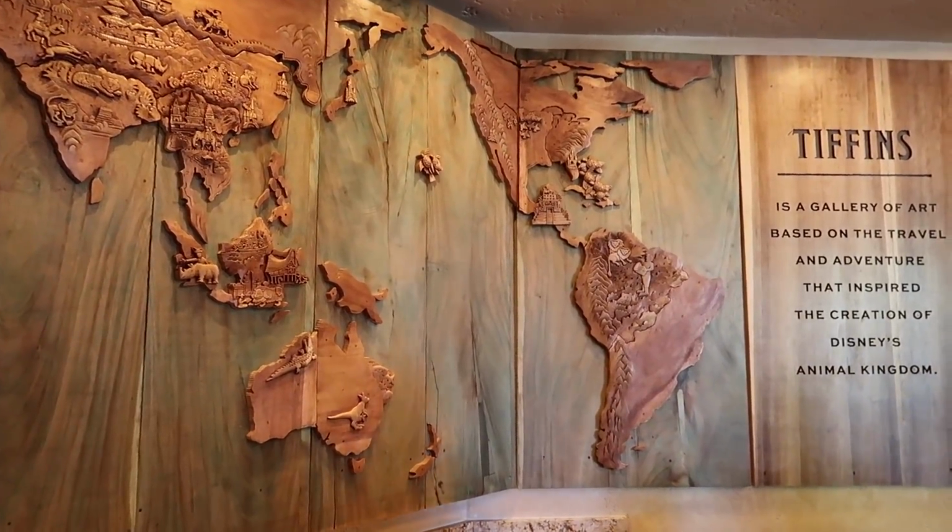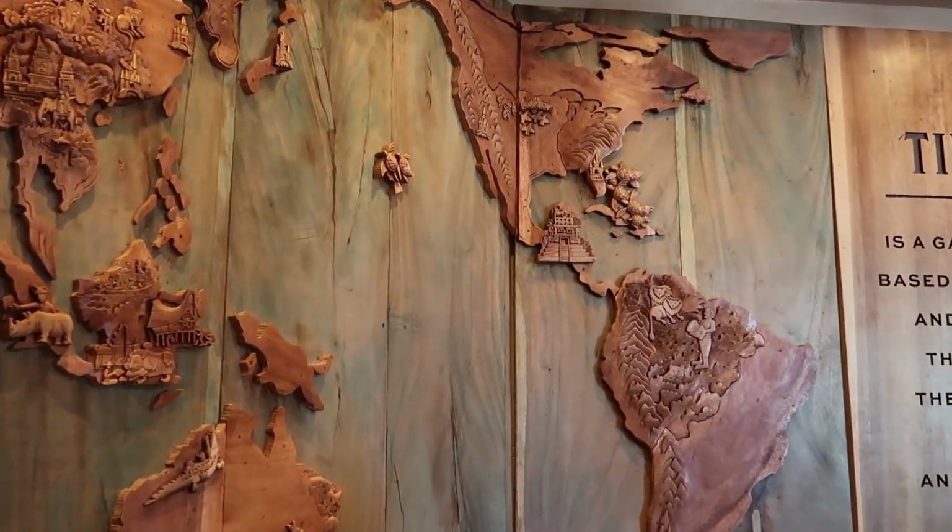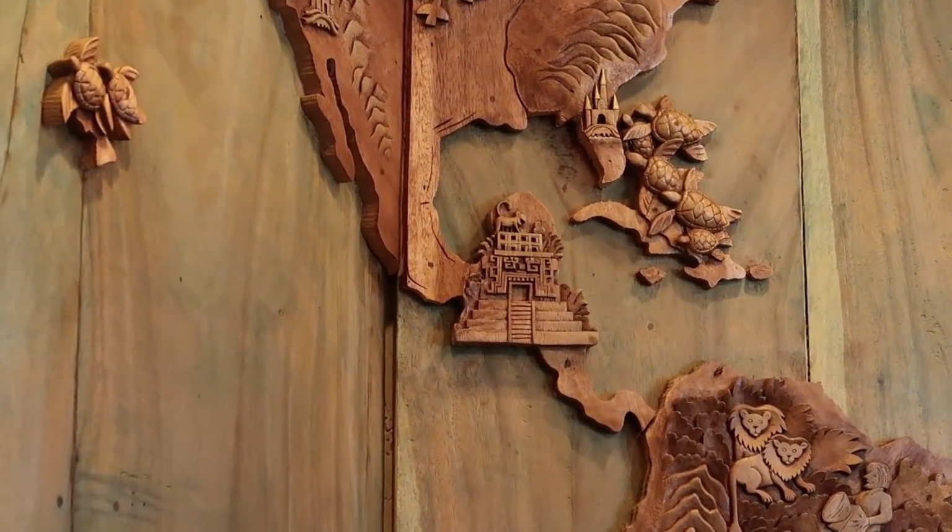Before we leave, I just wanted to show one thing. This is attached to Tiffin's, and here they have this beautiful wooden carved map. And if you look at Florida, they have a castle there. I'll finish here at Nomad. It was delicious, really good service, really great atmosphere and ambiance. It's a really great place to chill in between rides or really at any point in the day.